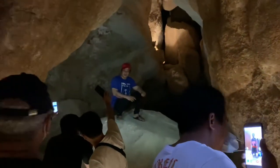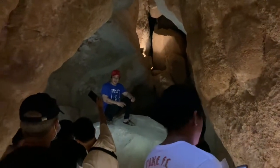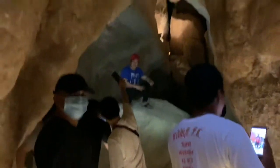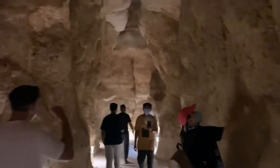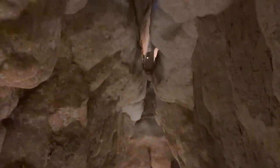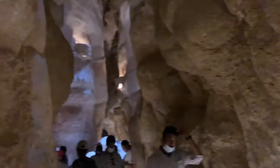Look, they're taking pictures already. The three musketeers. Mashallah, so nice place.